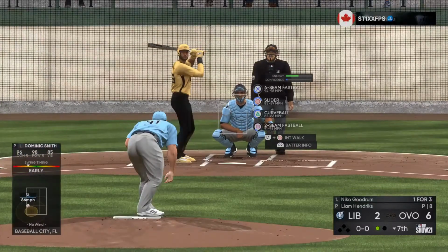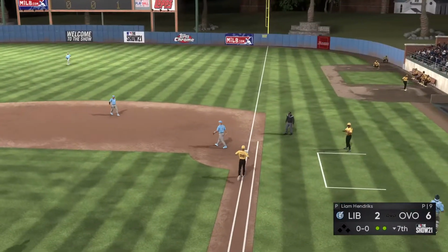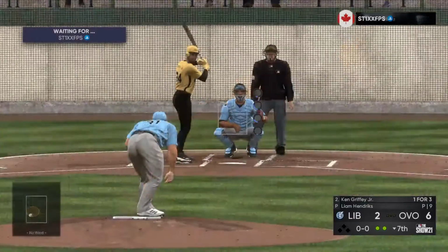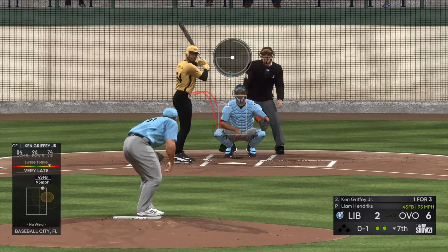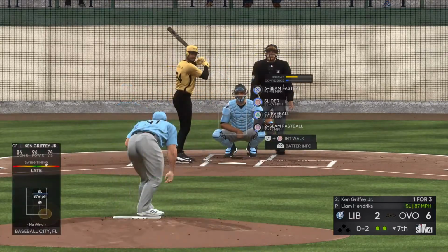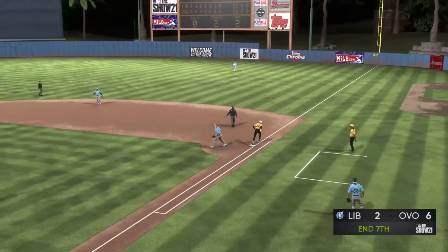So now here is Nico Goodrum. He's working on a 1 for 3 thus far. Sent on the ground out to second. Alomar has it, and that's the 2nd out. Digging in next, Ken Griffey Jr. He's got a hit in 3 at-bats to this point, and it's fouled away. And he fouls this one off. Reaches down and hits this one on the ground to short. Throw to first beats him easily, and the side is retired.